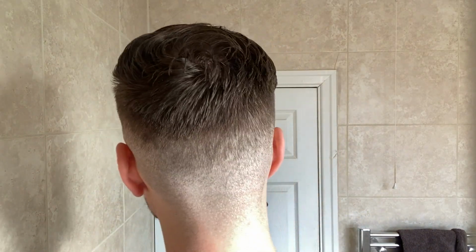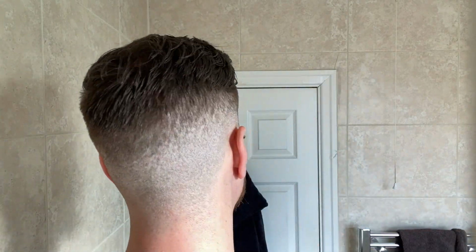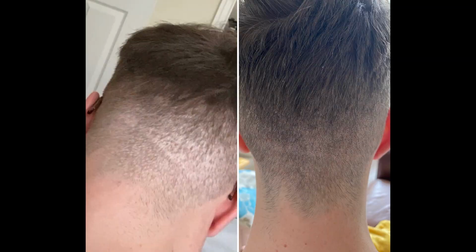The reason I've got my hair so short today is because I'm going back for the 3rd round tomorrow. So the first round lasted about 2 hours. The second one was about an hour, and then the third one should be an hour as well. And I'm trying to show you what the donor is looking like this short. It definitely is an improvement on what it was before.